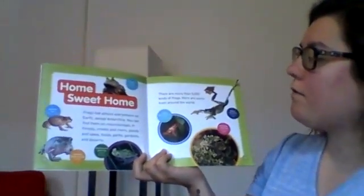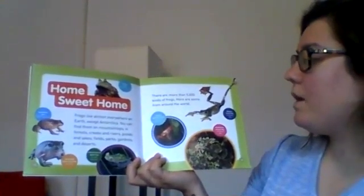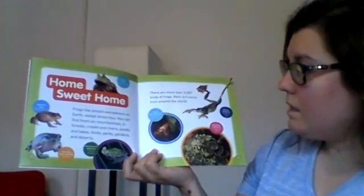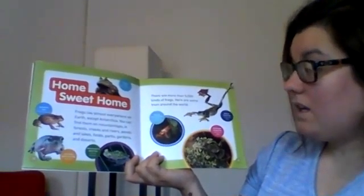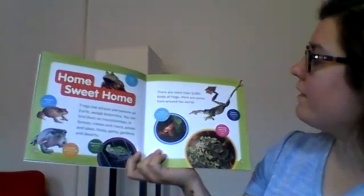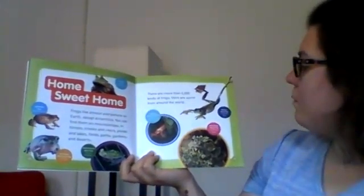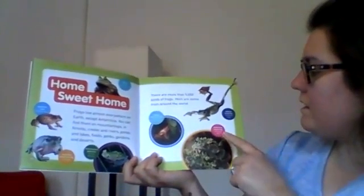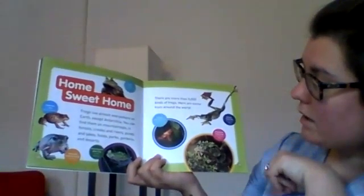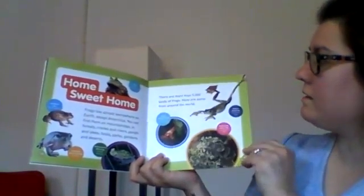Home sweet home. Frogs live almost everywhere on Earth except Antarctica. You can find them on mountaintops, in forests, creeks and rivers, ponds and lakes, fields, parks, gardens, and deserts. Wow. There are more than 5,000 kinds of frogs. Here are some from around the world. We've got the Vietnamese mossy frog. This one's a flaming poison dart frog. This one's the Australian green tree frog. All kinds of frogs.